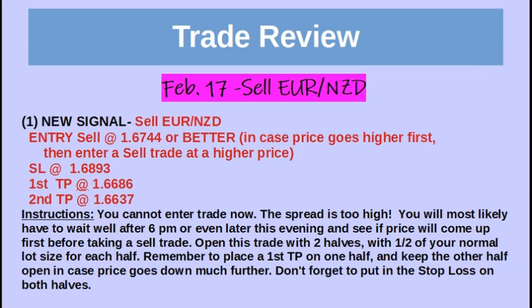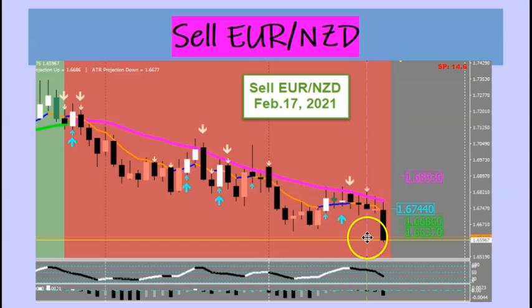This is the sell Euro New Zealand, and right here, let me just get my marker. So here's the signal, guys. Okay, and we entered a trade right there. You can see it, 1.6744. Here's my first take profit level, my second take profit level. Here you can see the stop loss, guys.